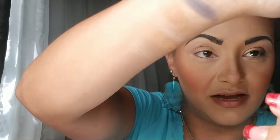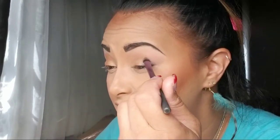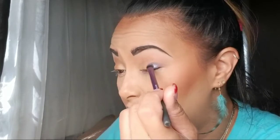Alright, I gotta do something else because that brush, I need a stiffer one. I'll use this one. This is a Real Techniques Instapop Crease Brush. It's slanted and then it's flat on that side, but you don't use this side, you use this side. So I'm going to dip that into this purple and see if I can get that pigment to show. These are a little stiffer. This formula is a little stiffer. So I'm just putting the color on the outside.